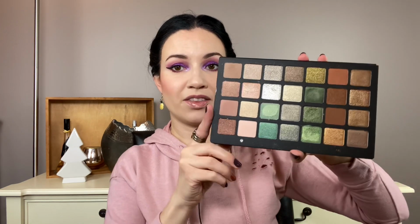Next up is the Natasha Denona Green Brown palette. And the name kind of says it all. There's a bunch of browns and a bunch of greens. And I do think that there are enough greens that I would consider this half colorful. I really am enjoying this palette.